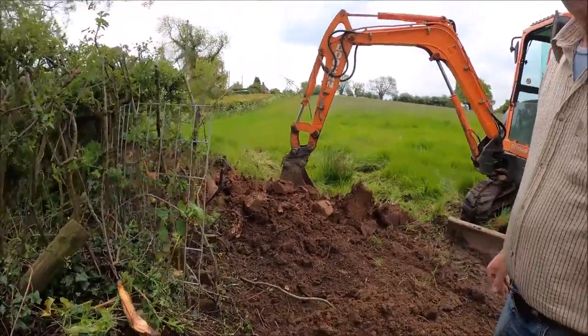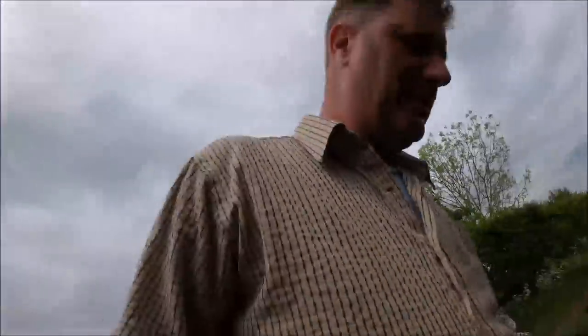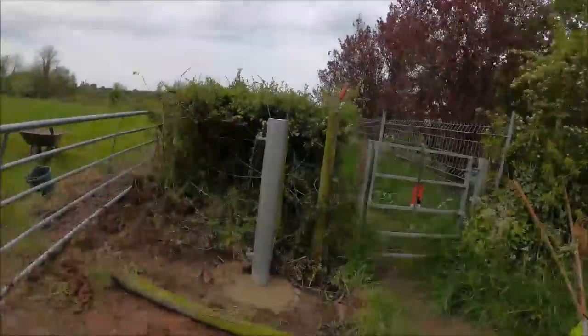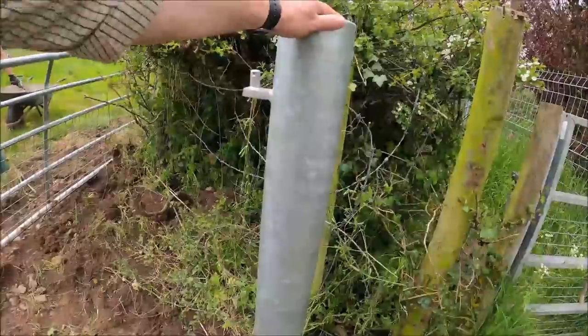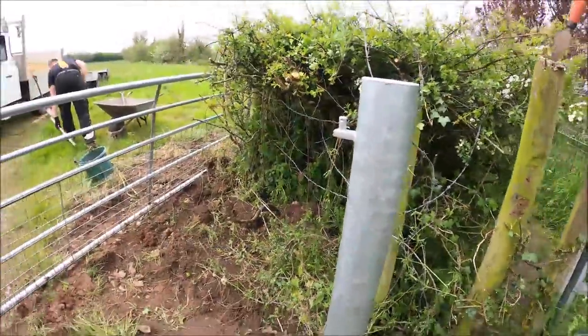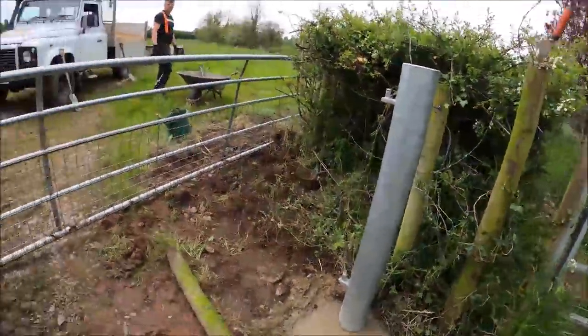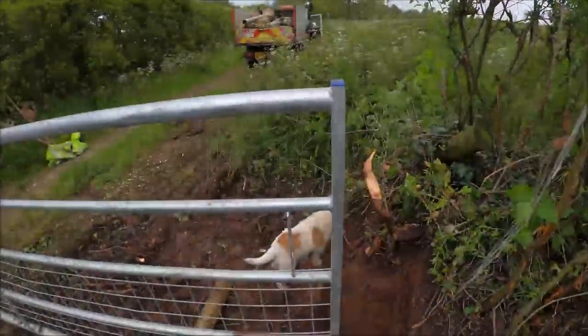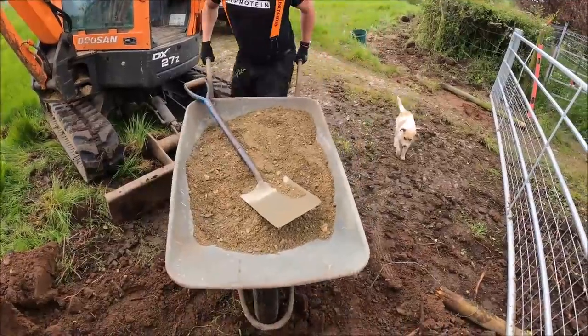All right, mate, I'll take that off. Ten and two, is it? Yeah, 10 and 2. He ain't nowhere near strong enough to hang a gate on yet. We shouldn't be far away. Stop filling the hole in, dog. That'll do, yeah.